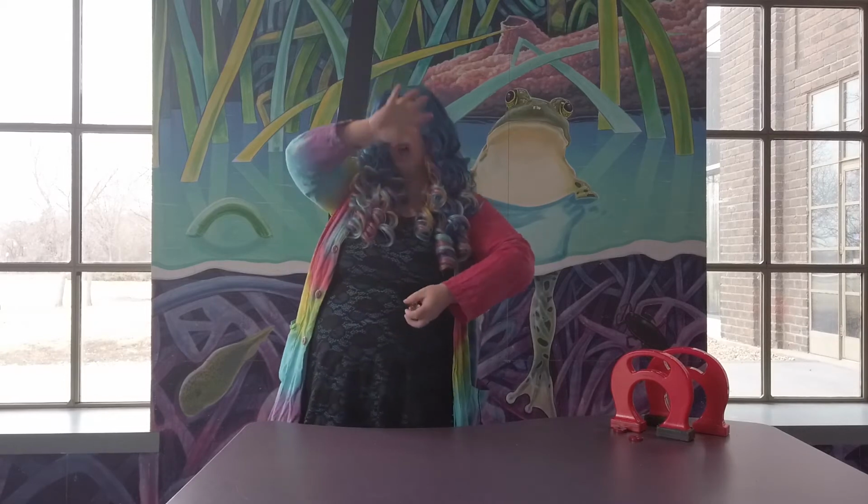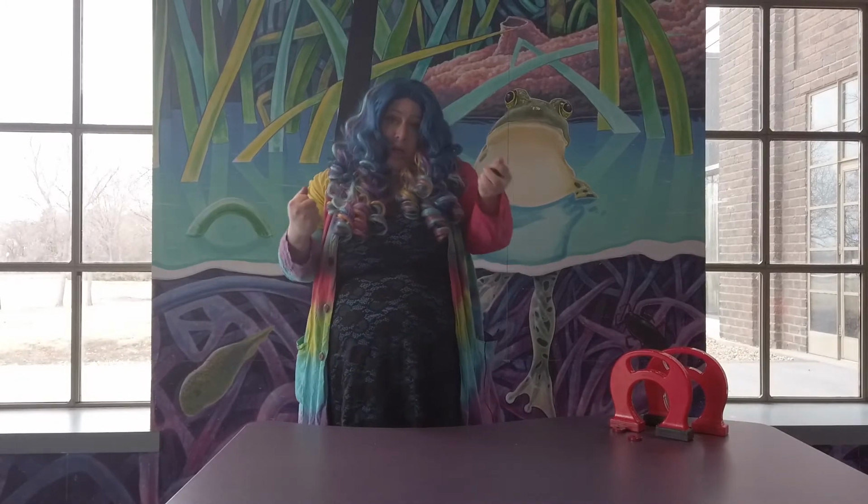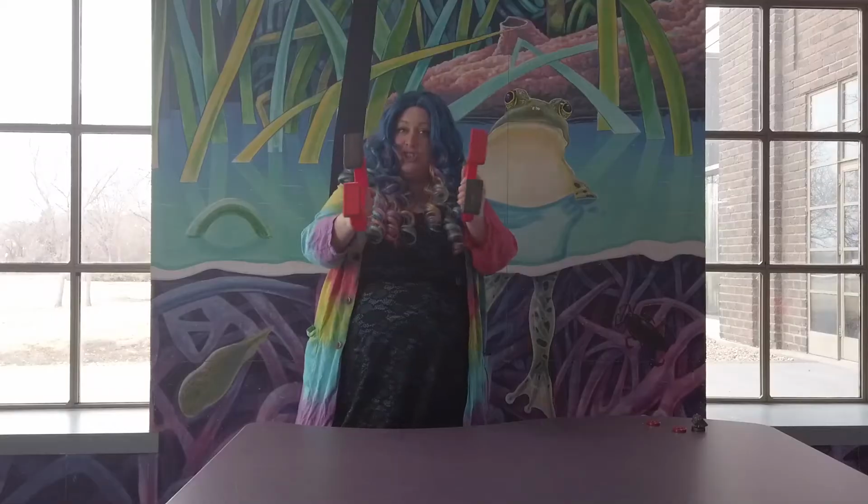Magnetism is a force that's all around us. And if something is magnetic, that means it has properties that want to pull objects together and push objects apart. Let's see it in action. Here, I have two magnets that look pretty much exactly the same, except you'll notice that one end is red and one end is black, and that's because they're opposite poles. So let's see what happens when I try and push those opposite poles together. Look at that! They are attracting each other.